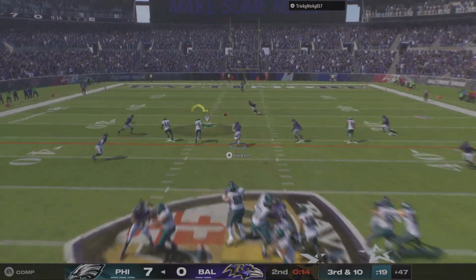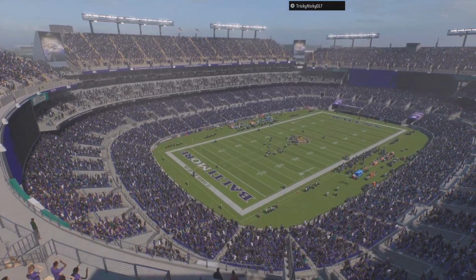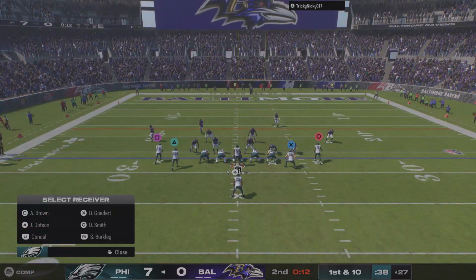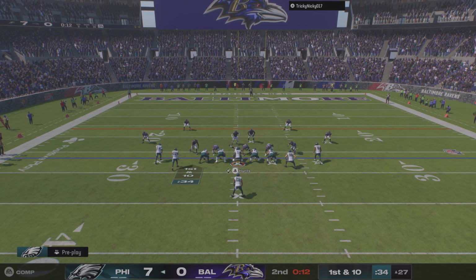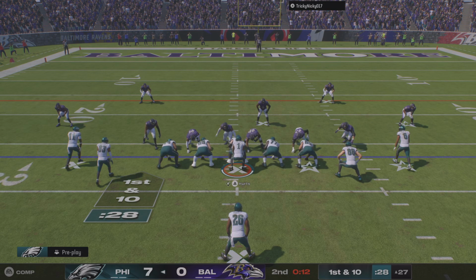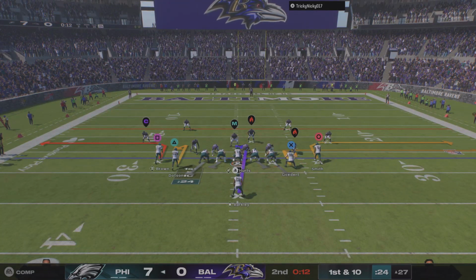On third down, it's Hurts. That's taken in by Dotson. And he'll be taken down, but they are in business inside the 30-yard line. Phil King.